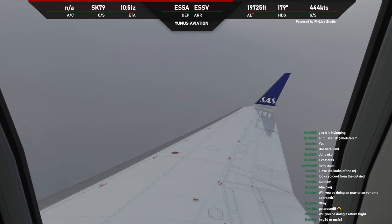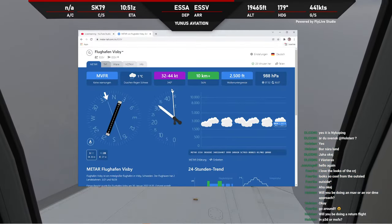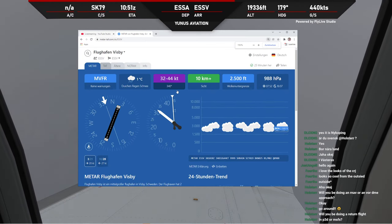And let's check, of course, the METAR. So currently we have gusting up to 44 knots. That's quite strong. But visibility is right now good. That's good. Clouds are at 2,500.